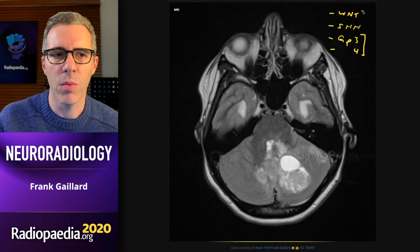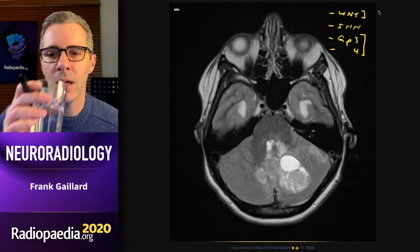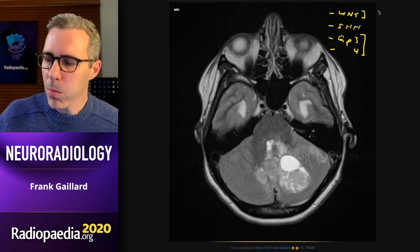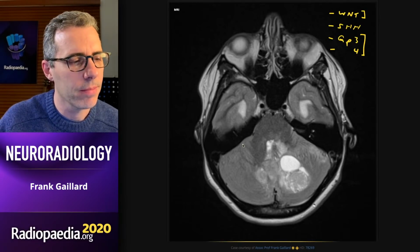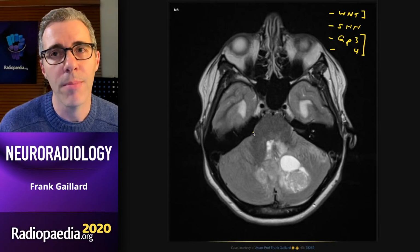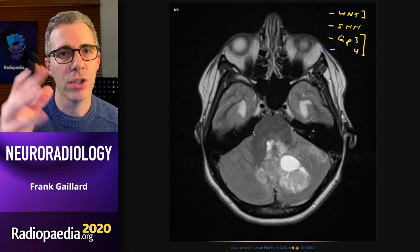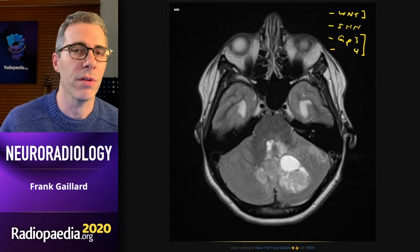Wingless is a bit of an odd one. You don't see this very much. It's particularly in infants, and usually occurs in the middle cerebellar peduncles, and has actually a pretty good prognosis. Much better than the other ones, and cure is not infrequent.